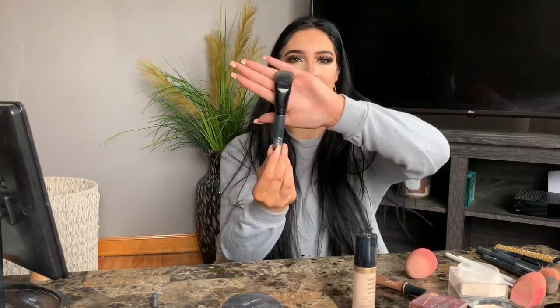And I just pinch my sponge like this with my nails and just go along the bridge of the nose. And that rock brush, but it's a really flat edge like that, if you can see.